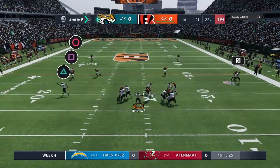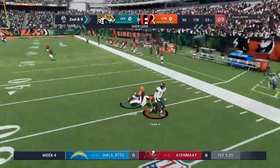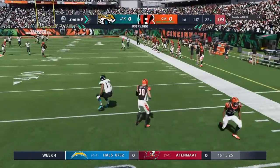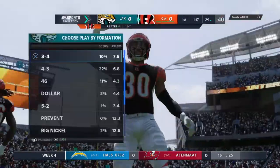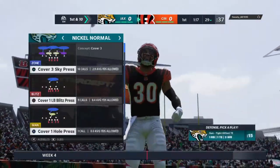Here's Minshew. And he'll let this one go deep for Chark. Into a double team, and it's intercepted. Picked up by Jesse Bates. And they will take over at the 29-yard line.